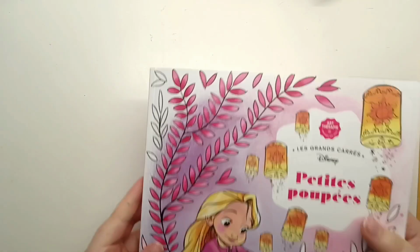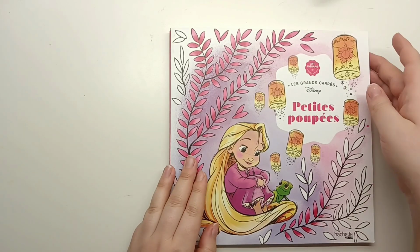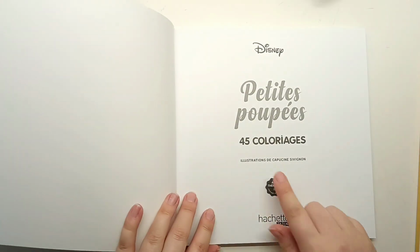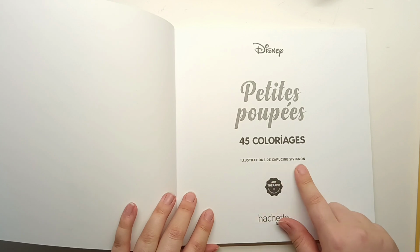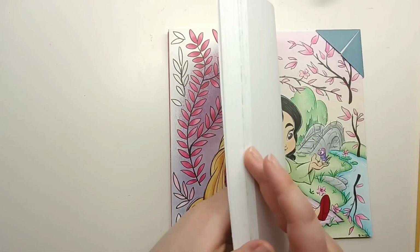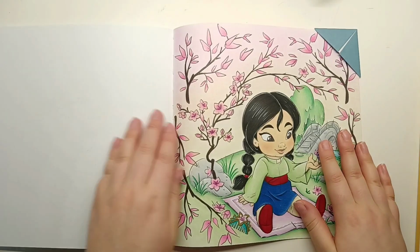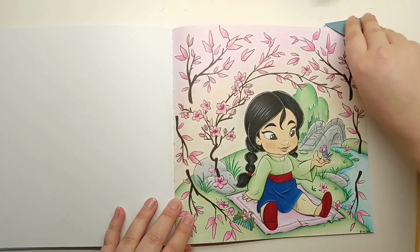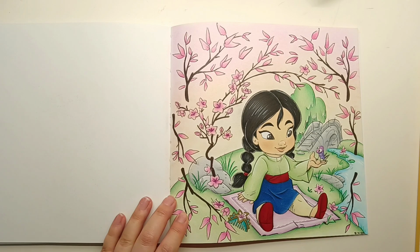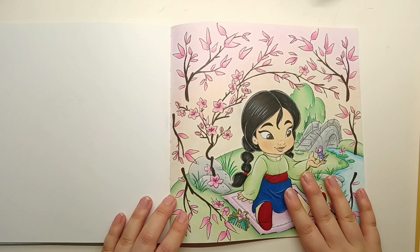And I've got Petit Poupée by Hatchet Hero. The illustrator is Capucine Sauvignon. I'm not sure if I said that right, but I gave it a go. And we coloured this Mulan page of her in this spring scene. And I coloured this with Christine from Sanka Colours.